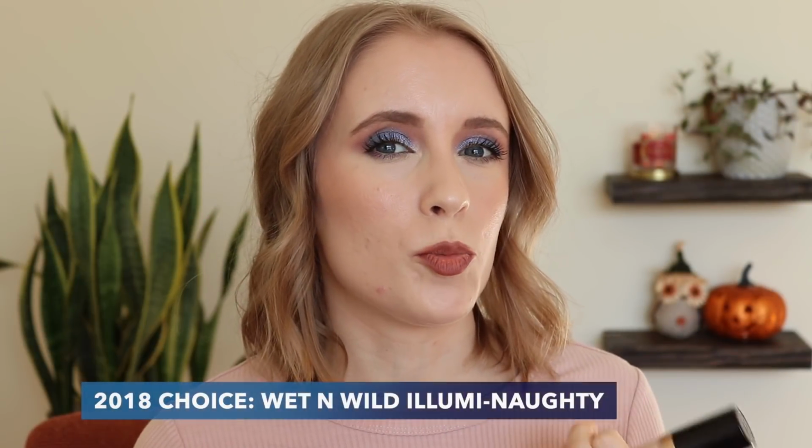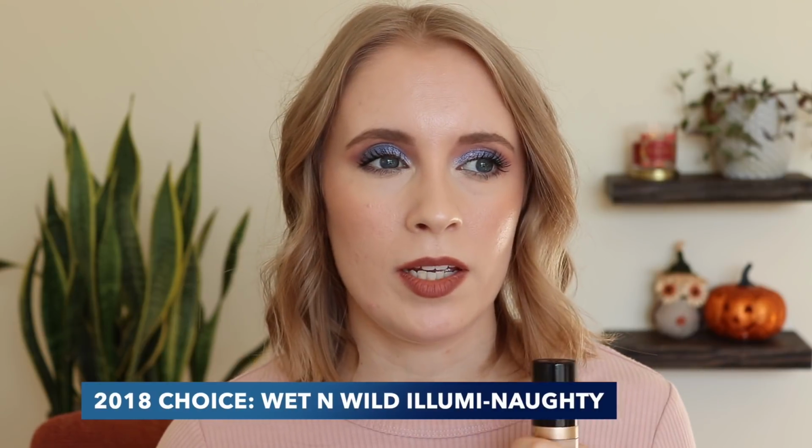For a while, I was annoyed that it wasn't super full coverage like it claims to be. But the more I've used it, the more I've realized it does have really good coverage. This is what I'm wearing on my under eyes today. Even with really pronounced dark circles like I have, it's hard. I don't think there is such a thing as full coverage. Anyway, that's what I've complained about in the past.